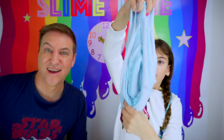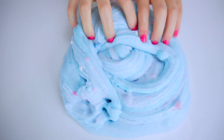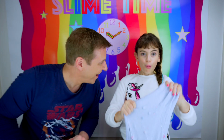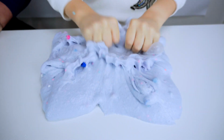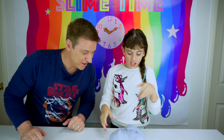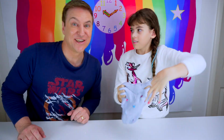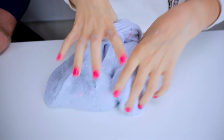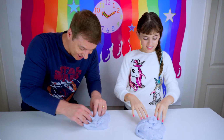Dad, if I mix it more, it's gonna turn into purple cotton candy. Purple! Cotton candy! It's purple! So cool. BTW, guys, this slime is so massive. BTW, does it taste like grape? Maybe. May I have half, please? Of course. Thank you.